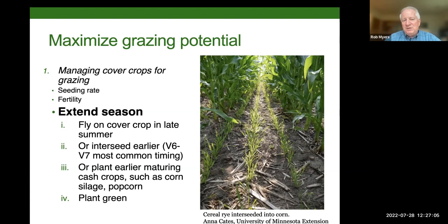Or we can have something that comes off the field a little earlier. We could have corn silage or popcorn, or put an earlier maturity soybean in there to try to get it off the field earlier. So that's one way to get more grazing time in the fall. The other thing we can do is look at the spring. How do we get more grazing days in the spring? And part of that is to let the cover crop, of course, grow longer, doing an approach we call planting green, where we are planting our spring cash crop like corn or soybeans into a cover crop that's still living.